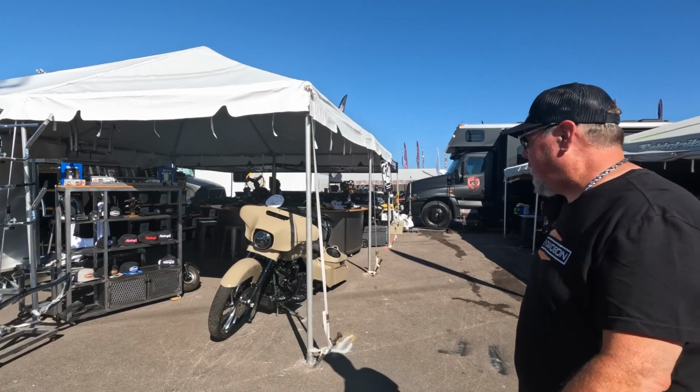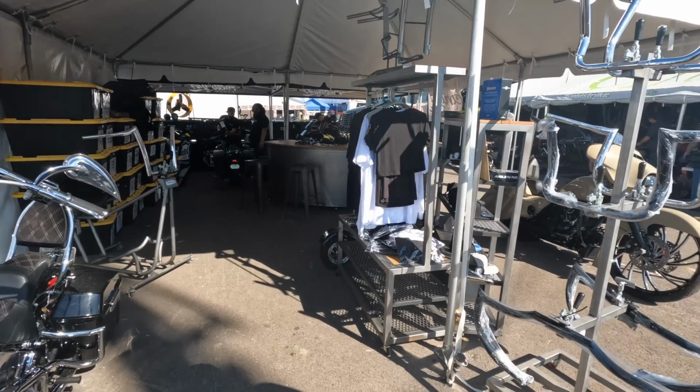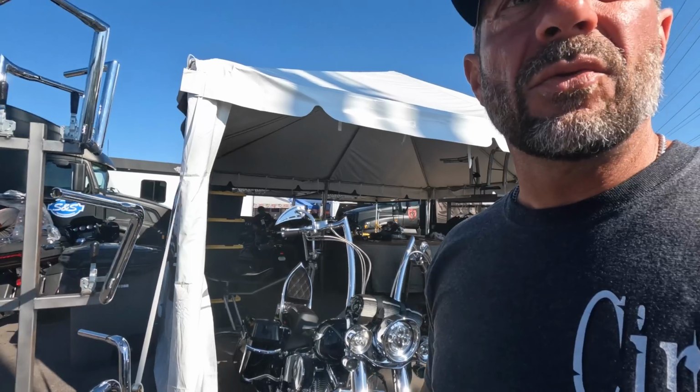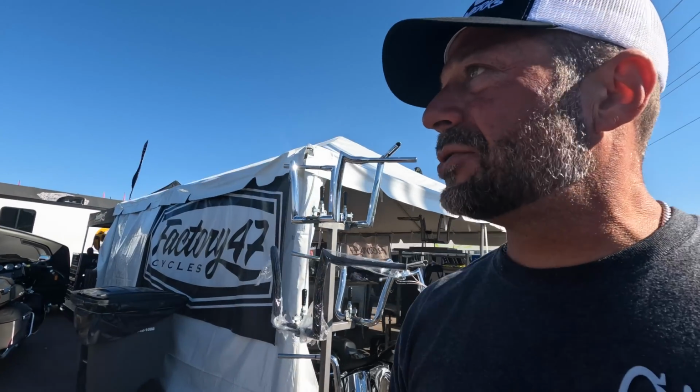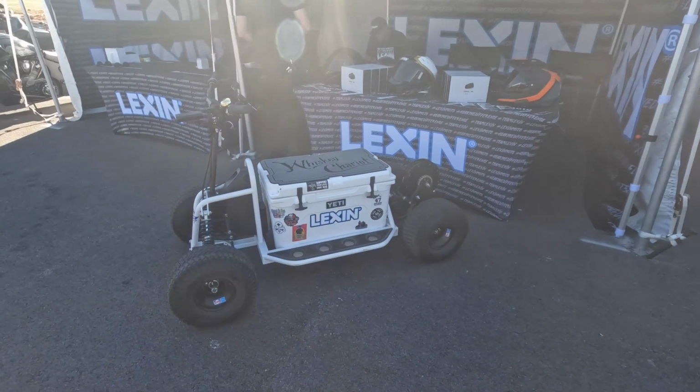I got a meet and greet in an hour, so we're just gonna take a walk around. Factory 47 right there. Excellent bars. Factory 47 in the building. Really nice bars. Anyway, we're gonna take a walk around, show you guys around. Then I have meet and greet later. Yeah, that thing's pretty cool. Cooler underneath the seat. There you go.